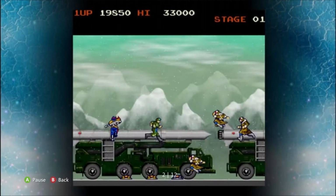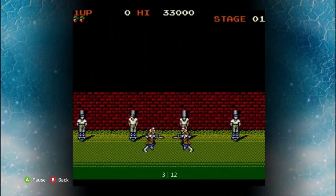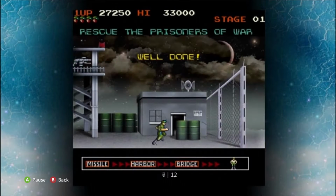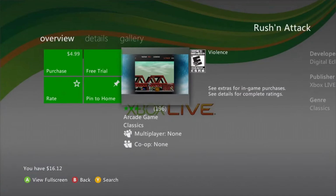So Russian Attack, I have not played yet on the NES. It's coming up. I really don't know too much about the game. Looks like here we got side-scrolling action. Okay. I guess this is the arcade version, which I desire to play after I beat the NES one. Very cool.